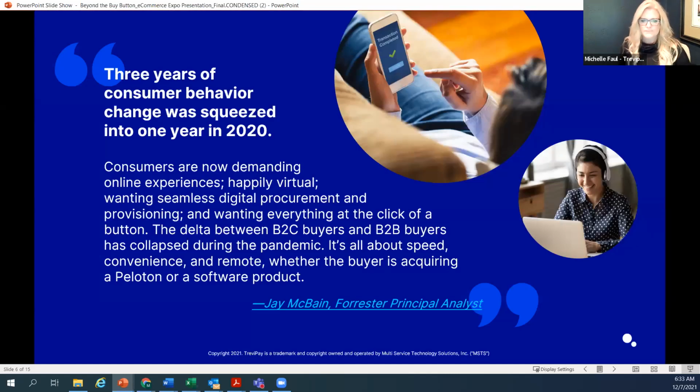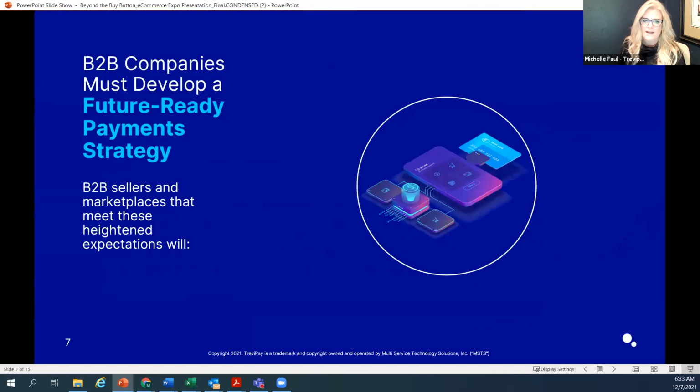In a recent report, Forrester's principal analyst, Jay McBain, wrote, 3 years of consumer behavior change was squeezed into 1 year of 2020. He goes on to say that the delta between B2C and B2B buyers has collapsed during the pandemic. B2B buyers who require a variety of payment options, including net terms, are beginning to expect that purchases be transacted with the ease and convenience of an Uber payment and across all the channels in which they purchase. As a result, in the face of your customers' expectations, which have changed forever, the competition to own the B2B customer has intensified.